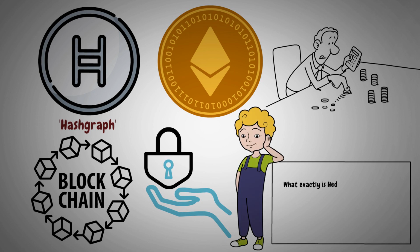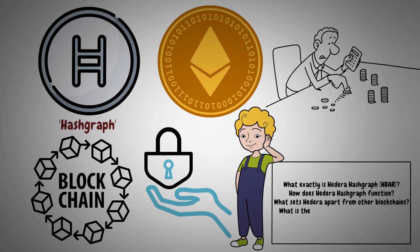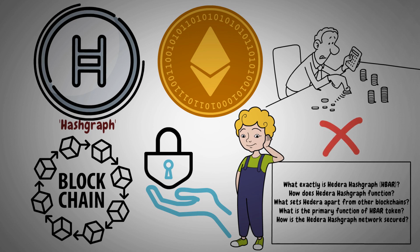However, what exactly is Hedera Hashgraph HBAR, and how does Hedera Hashgraph function? What sets Hedera apart from other blockchains? What is the primary function of the HBAR token? And last, how is the Hedera Hashgraph network secured? Reminder, this is just information, not a piece of advice that you should invest in Hedera HBAR.